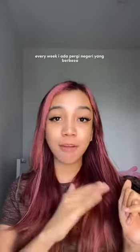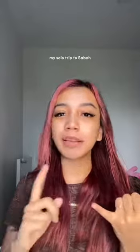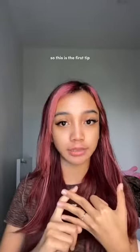I'll be sharing tips untuk travel since I travel a lot. Macam last month, every week I ada pergi negeri yang berbeza. My solo trip to Sabah, Kedah and Penang untuk kerja. So this is the first tip.